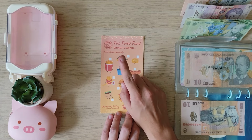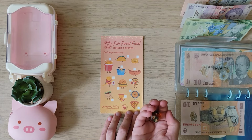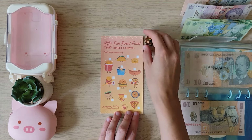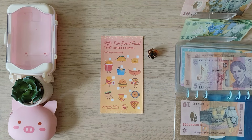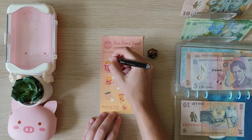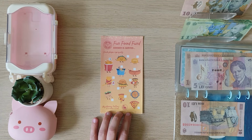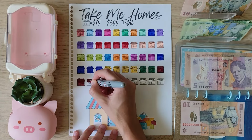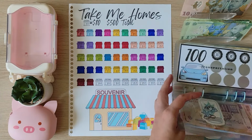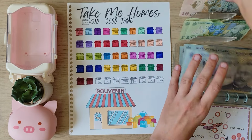So let's do the fried chicken bucket. And let's use the 20-sided die to see how much we're saving. Okay, only a 5. That was disappointing. So let's just write a 5 here for the chicken. I'm doing this because I want the challenge to last a bit longer. Okay, number 6 souvenirs again. So let me go here and add another 10.